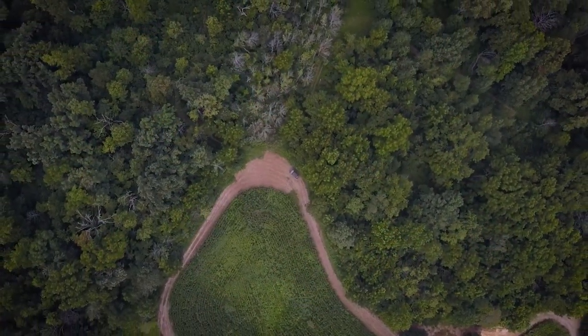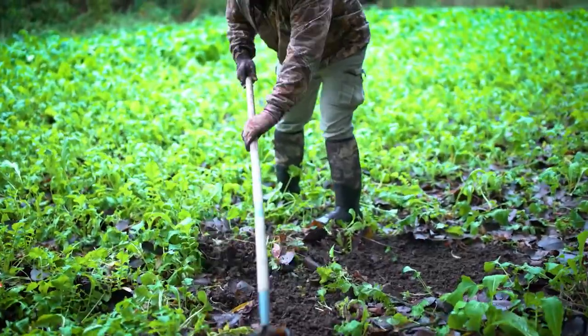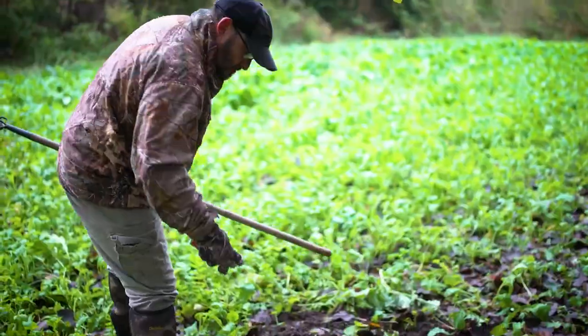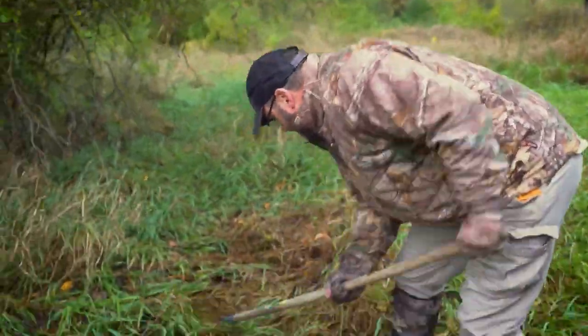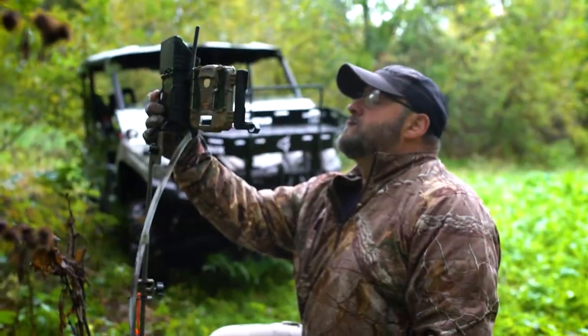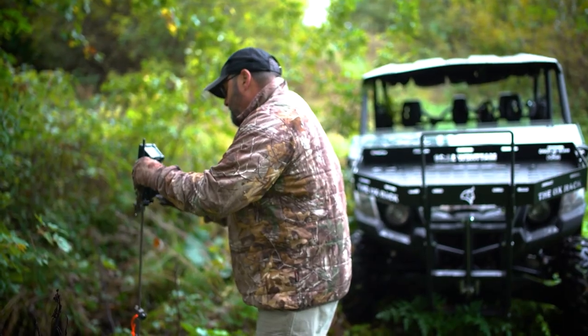We're in a major bedding area. This whole draw goes up, they bed there, and then they bed to the east. I'm just checking out the sign. We're gonna create a little mock scrape down near the other stand, and then go check another couple scrape lines that I know are up on the hill, and then we're out of here. With the Spypoint trail cameras in position, the crew can now sit back and watch the fruits of their labor unfold.